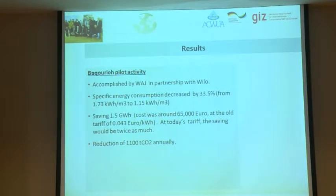The first one, although it was also coinciding with its initial audit times, is the Al-Baquriya pilot activity in Wadi Salt, in the area of Salt, that was a partnership. That's a pumping station. It used to have its own pump and pumping management, where at that time the pump manufacturer Wilo, the German manufacturer of pumps, joined this activity with the Water Authority of Jordan. And the aim was to put in two new pumps from Wilo, replacing two pumps from WAJ. And they also kept two of the old pumps as standby.